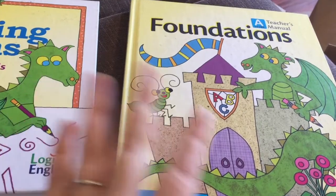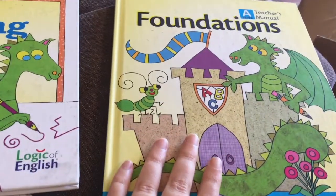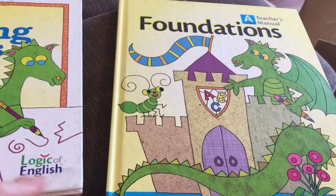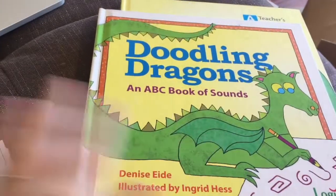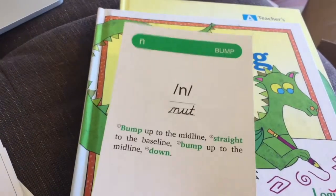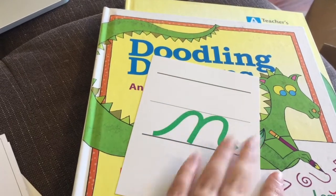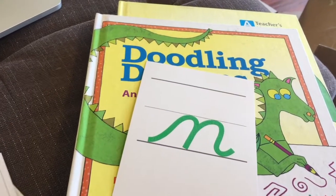So when you get the program, you'll get a whiteboard, which I don't have here, and your textbook, your Doodling Dragons book, and then you'll get a set of cards that are handwriting sand cards, and depending on whether you're doing cursive or manuscript, you'll get the ones that match.